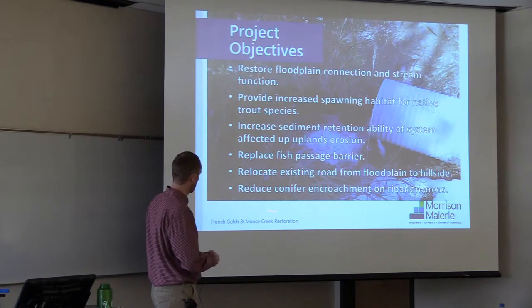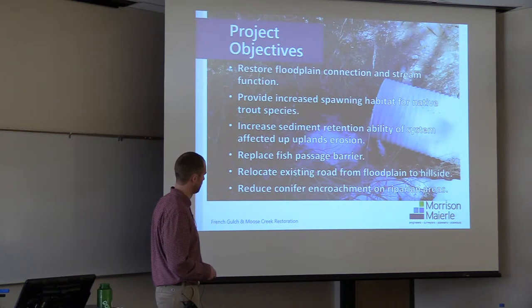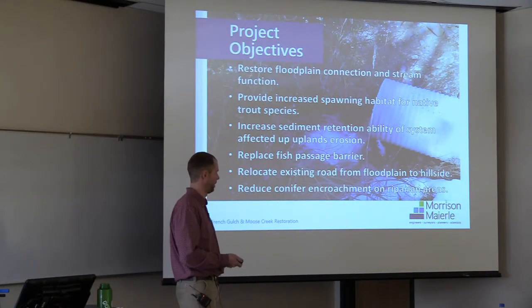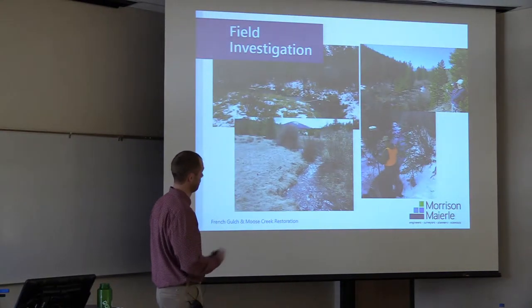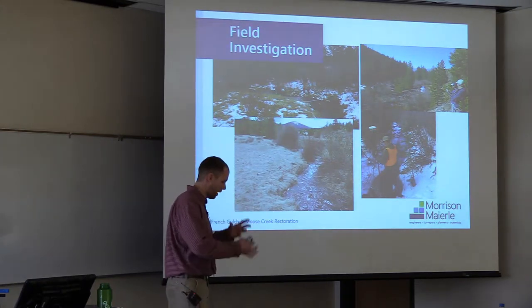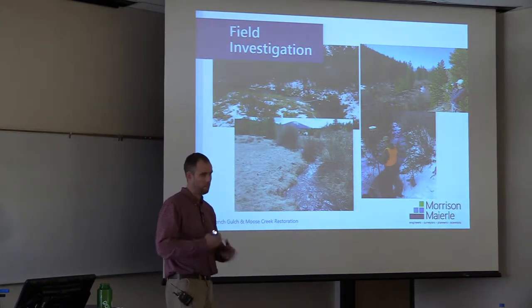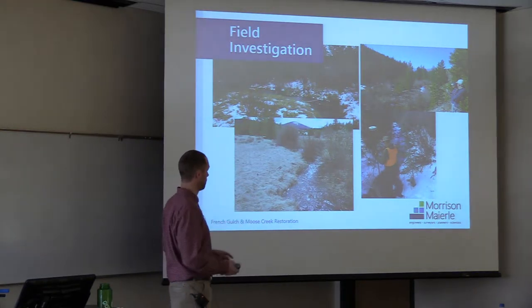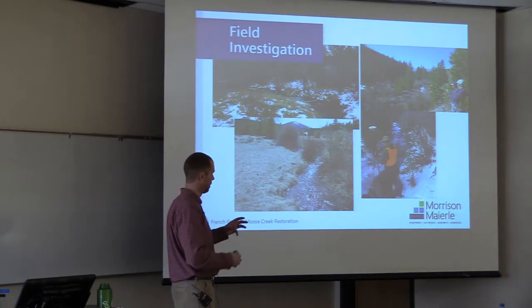And then just conifer encroachment was more of a wildlife habitat objective from the wildlife manager. And since we had heavy equipment in the area, it made sense to try and achieve some of those objectives too. So with those project objectives known, we came up with a field work program that really came at it from a multitude of avenues.